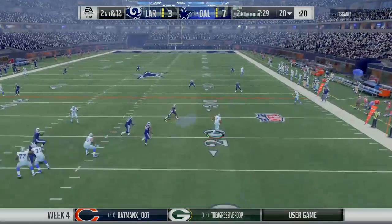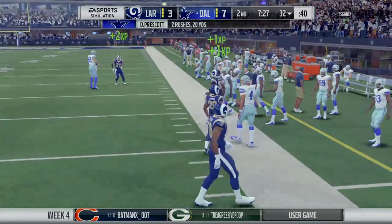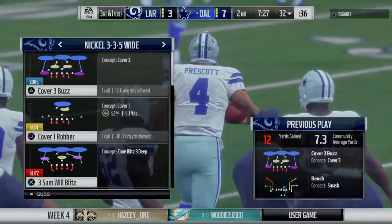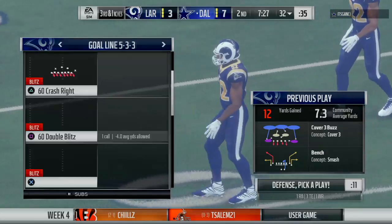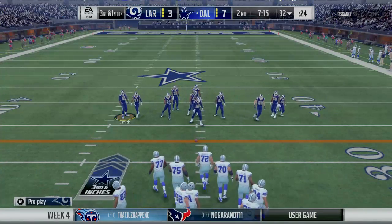Eluding the pressure, right. They find some open field here. And he is out of bounds, getting it across the 30-yard line. Pretty nice gain on the scramble. Gets him 12 yards. Man, defensively, that hurts. They got him out of his rhythm. They had him hemmed in, but somehow he was able to tuck it away and get away for a gain.